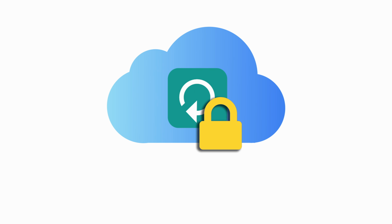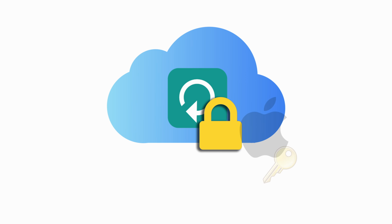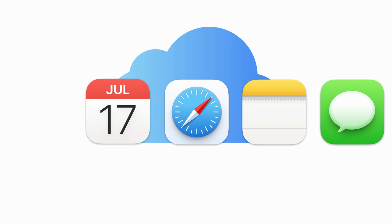They have to be encrypted, right? Yes, that's right. They are encrypted, but not with our private iPhone encryption keys. They are instead encrypted with Apple encryption keys. That means that Apple has access to all data made with the iCloud backup function. But not only iCloud backups can be accessed by Apple, but everything you put on your iCloud Drive: messages, notes, web history, calendar, and more.